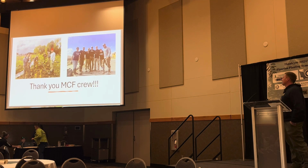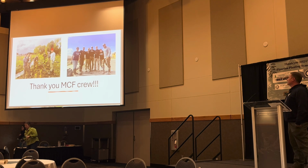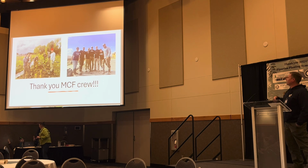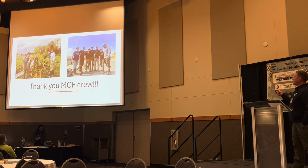And I'd like to thank the Mid-Columbia Fisheries restoration crew. This is the best all-together photo I could find. Some of these people are still on the crew, some of them are not, some of them have gone to different agencies, but their implementation and installation work would not happen without them, so we thank them all. A lot of them are here today.